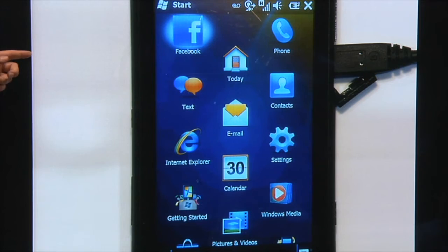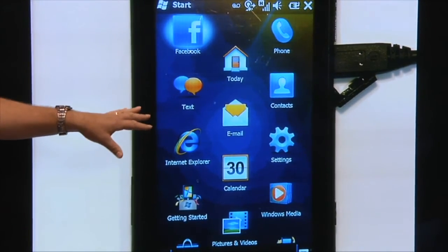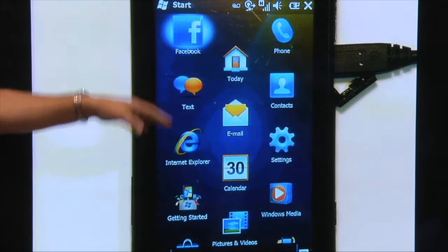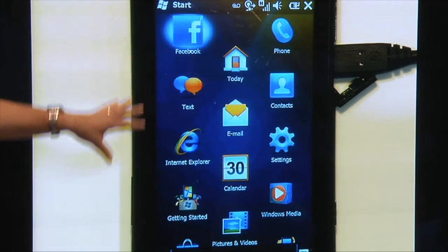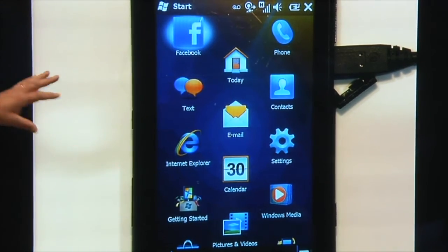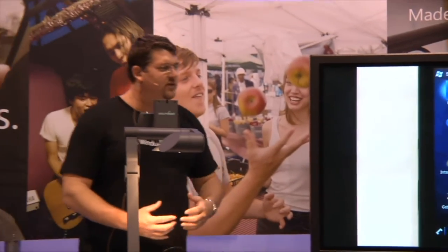Now, we've also replaced our start screen. In the past, if you remember, you'd hit the start and it would cascade down this menu and you'd expand it out and it would cascade out more and you had to kind of pick through it. Here, now we've got this nice single screen, large, colorful icons, all spread out, actually offset, which makes it much easier for me to find what I'm looking for.